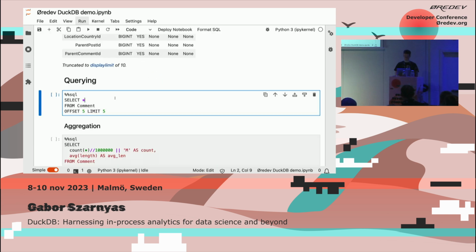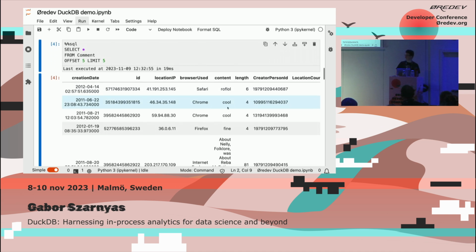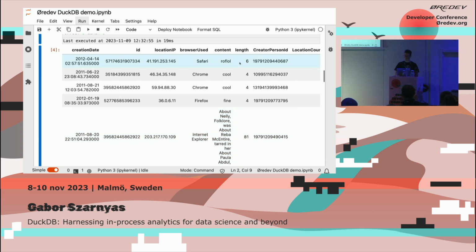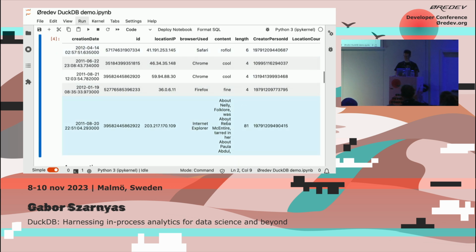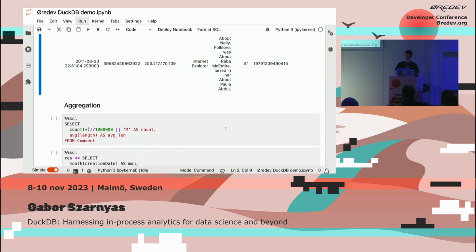And if we start querying the dataset, we can see the same data with some truly high quality comments in the dataset that are part of it. We can see their length, and we can see that there are also some more long form posts in this network. OK, so let's do some number crunching.